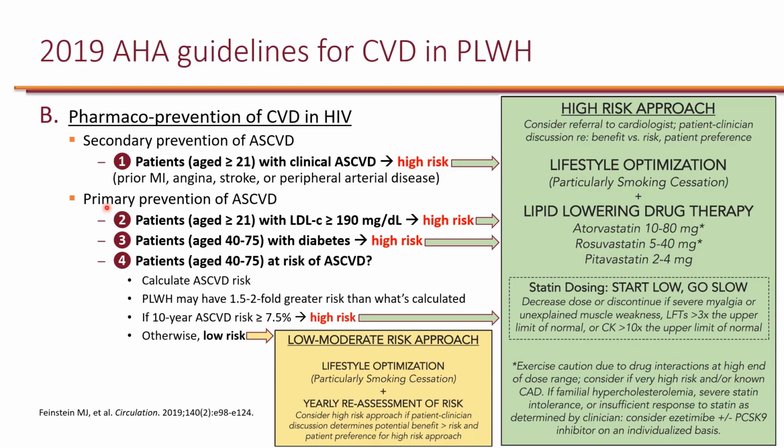The rest of the groups who need a statin would be primary prevention. So these are people who have not had an event yet, but we want to prevent them from having an event for the first time. So the second group would be patients with a very high LDL, so LDL 190 or higher. That would be high risk. The third group would be diabetic patients aged 40 to 75. And then the last group would be people without diabetes, without high LDL, and without clinical atherosclerotic cardiovascular disease.